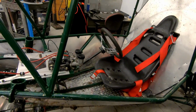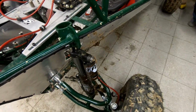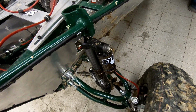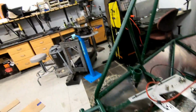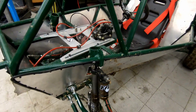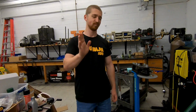Yeah, very annoying. But essentially, the first time we took it out, I rolled it, and that was just me being an idiot. But second time, one of our members went somewhere where they shouldn't have gone, and it put a lot of stress on it, and she crashed. And the third time, our heim joint and our attachment that led to our rack and pinion sheared right off. Thankfully it's steel. If I have to, I can weld it back on. But we keep welding on everything that keeps breaking, and we keep eliminating failure points.